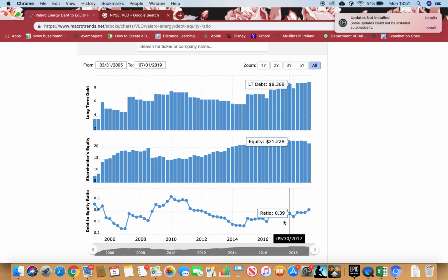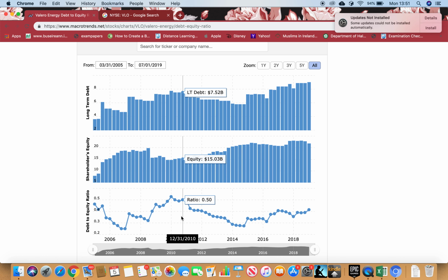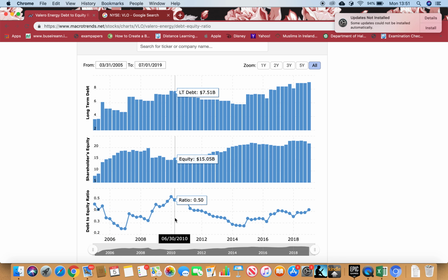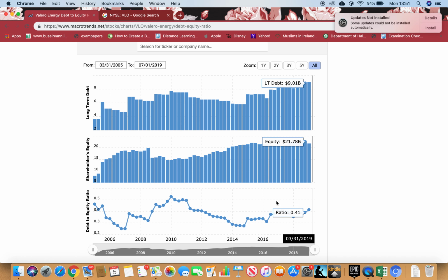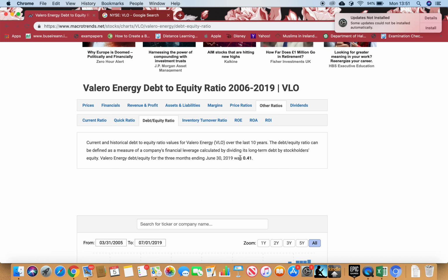Let's look at the previous trend. Has it ever been above 0.5? That's my question. Yes, it has been above 0.5 in March 2010 for a while, and then it's below 0.5. So since we have data since 2005, just once it has been slightly above 0.5, and then it's always been below 0.5 consistently. So that's brilliant. It's a safe stock in terms of debt equity.